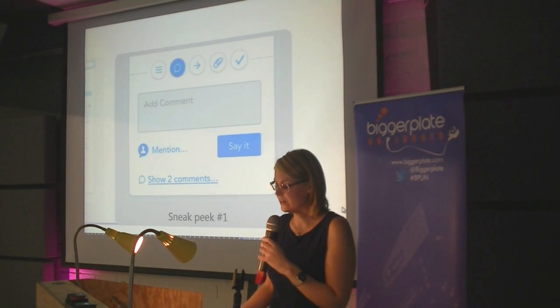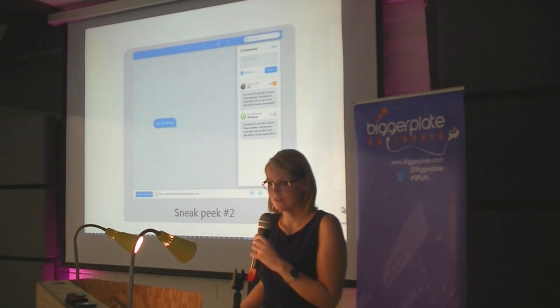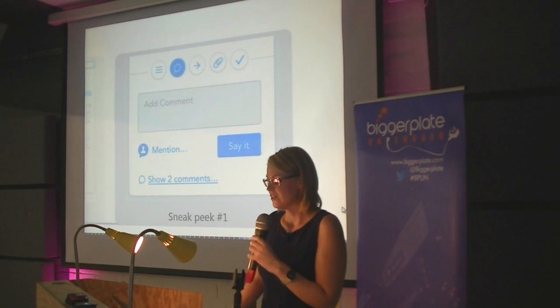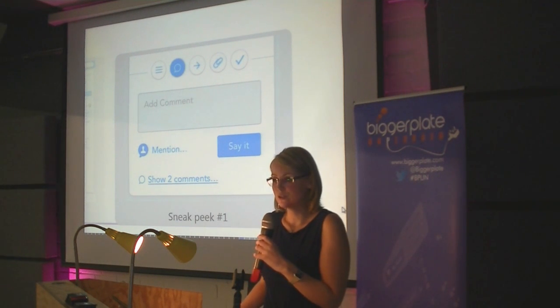So if you know the MindMeister editor, I'm just going to show you. This is the MindMeister editor, and on the right side we usually have our sidebar, which features icons, images, and all that stuff. And now it's going to be replaced by this comment feature. So this is at the very bottom of the sidebar. Here's where you can usually put in notes, links, files, or tasks. And now you can also add a comment and mention other people in your team especially.